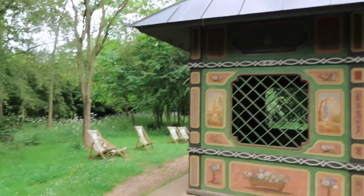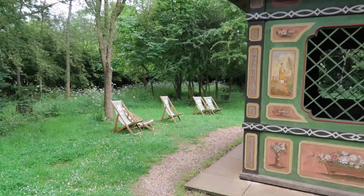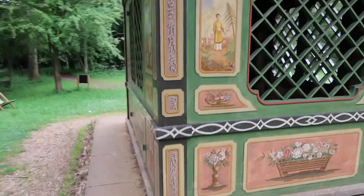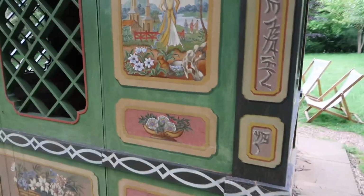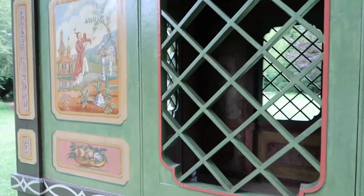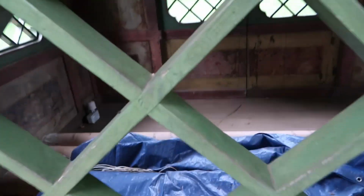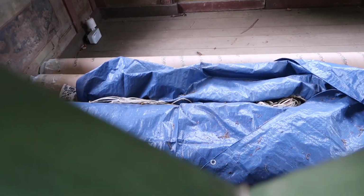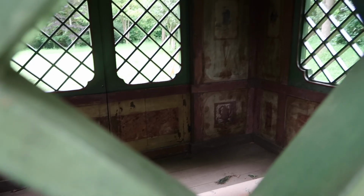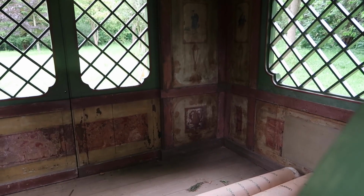Around these garden areas there's plenty of these deck chairs if you want to take a pew, sit down, take the weight off your feet for a bit. What do you call them? Geisha girls? I'm not sure. It's ornate on the outside, but I dare say, yeah, pretty barren on the inside. Looks like there could be carpets in there. Well, there is some painting to the structure, very faint, probably faded over time.